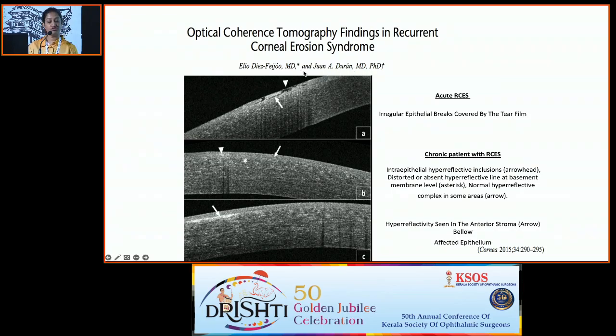These are the common changes already documented in the literature. When a patient presents in an acute condition, they have epithelial breaks, and in a chronic condition, you would see intraepithelial inclusion bodies which are hyperreflective, and the BM layer which is seen in the rest of the cornea would be absent in the area of RCS, and you would see a little bit of anterior stromal haze in a chronic patient.